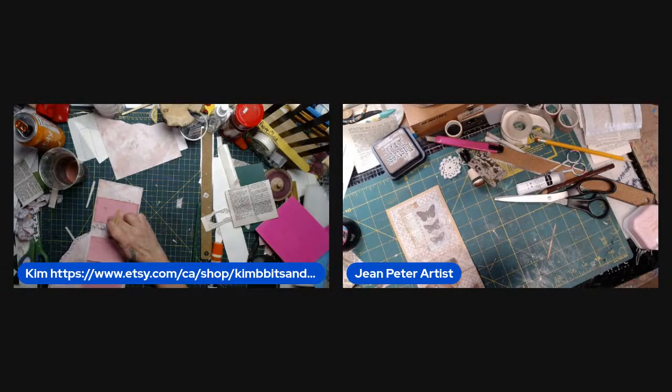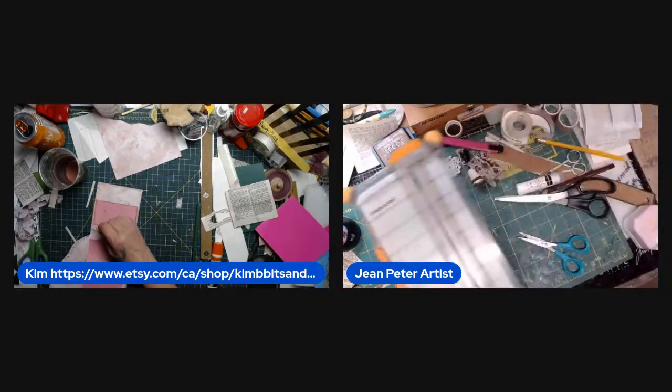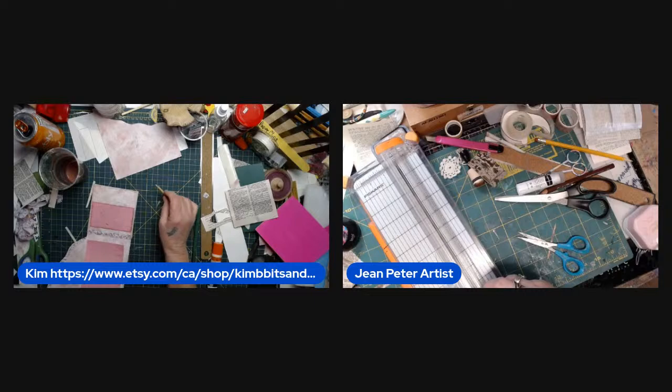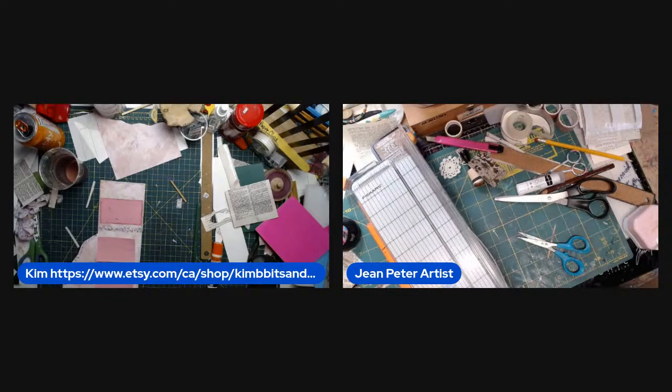Oh, mucky fingers in the middle. Well, you know what? I'm going to spatter this sucker then. I don't know how I did that. How did I do that? Oh, well.